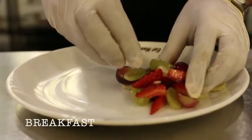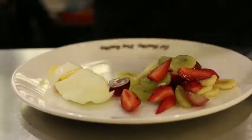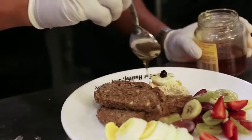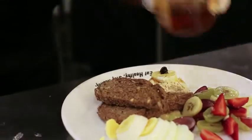So it's time for breakfast. Orange energizes my drink, accompanied by YouTube breakfast. This comes with bread, egg, some oats with honey, fresh fruits. So this is like a perfect start.